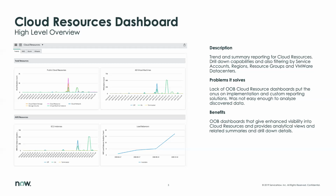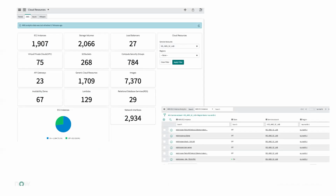First, the Cloud Resource Dashboard. Prior to Quebec, we didn't have an out-of-the-box dashboard that gives our customers visibility into the discovery information from cloud providers. The Cloud Resource Dashboard provides trend and summary reporting for cloud resources such as virtual machines, EC2 instances, load balancers, storage volumes, databases, S3 buckets, just to name a few. In this release, we support AWS, Azure, and VMware, and provide drill-down capability and also filtering by service account, regions, resource group, and VMware data center.